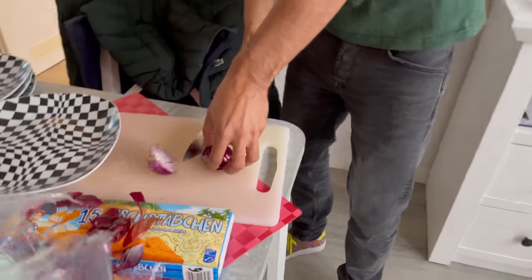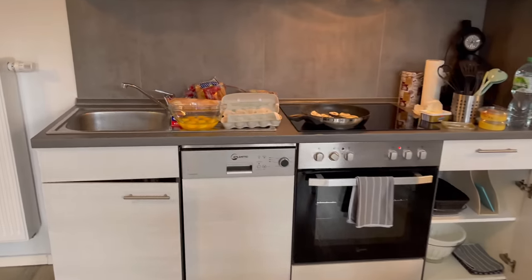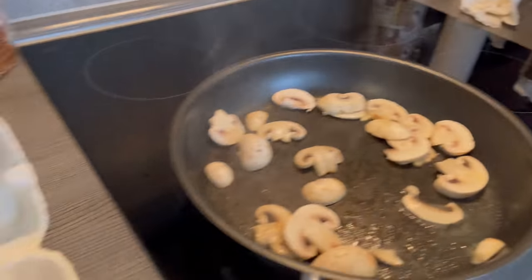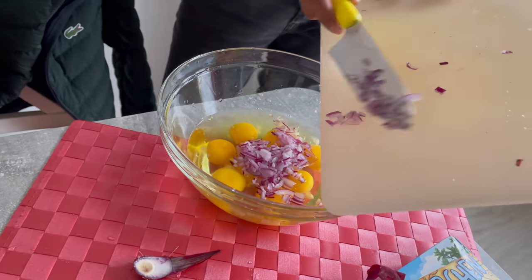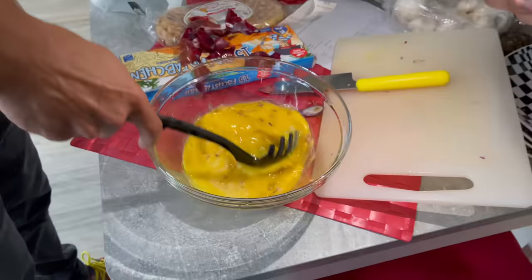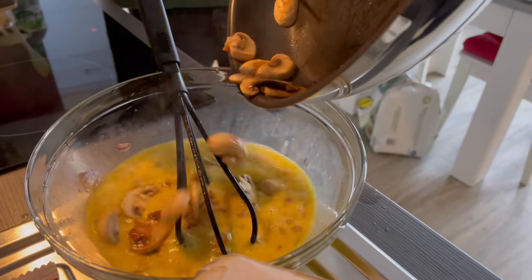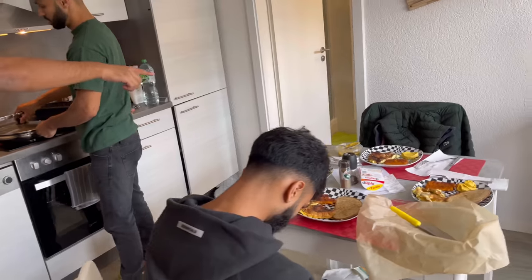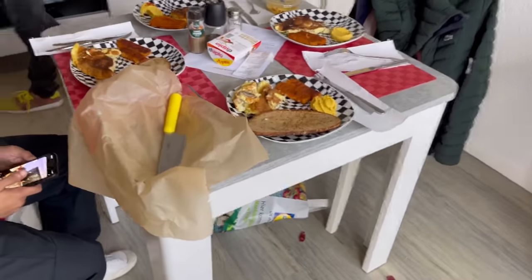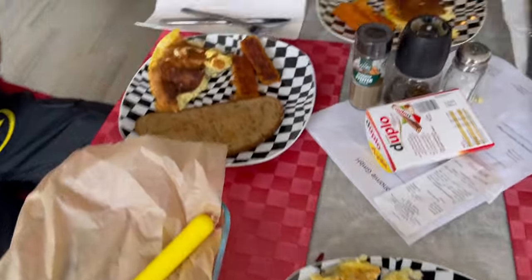Fire here. Do some cooking. Breakfast being served. What we got here? Some mushrooms, eggs. Yeah, everything, bro. It's going slowly right now. Breakfast is served. Let's eat. What's this? Omelette. That one's pretty good.